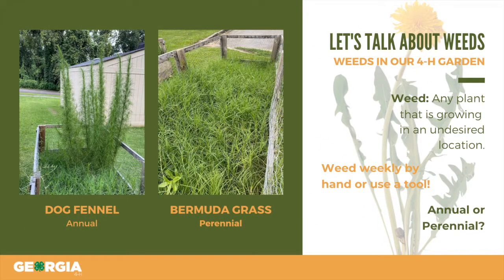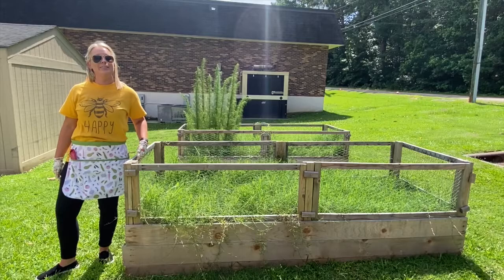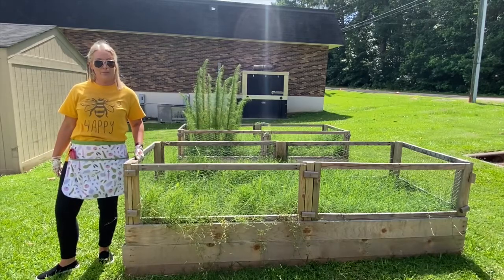The definition of a weed is any plant that is growing in an undesired location. We often associate certain plants as being weeds, such as thistle and crabgrass. However, any plant can be a weed, even a beautiful flower. A weed is any plant that is growing in an undesired location. So literally, any plant could be considered a weed if it's somewhere you don't want it to be.